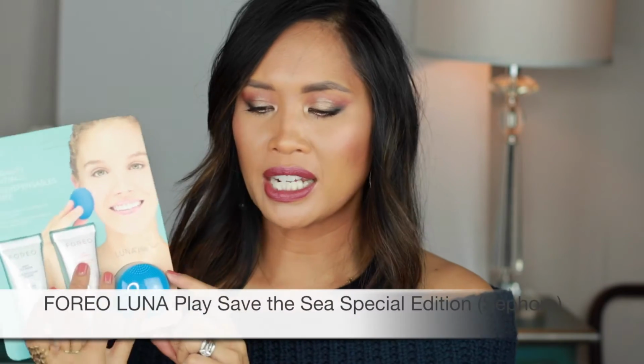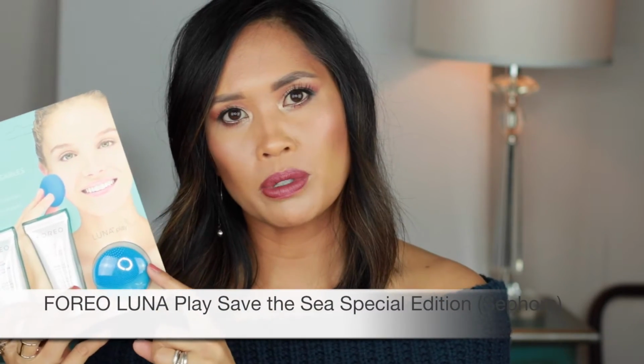Oh, I got this FOREO Luna Play. At first, I didn't want to get this because it's not rechargeable and I feel like it's bad for the environment if you use it and just throw it away. But I have the professional one. I invested in that last year and I get really, really nice results with my skin using it. However, I did bring it to travel and then I put it in plastic bagging, and when I got it back home, it smelled really yucky. Like, it smelled like a science experiment.